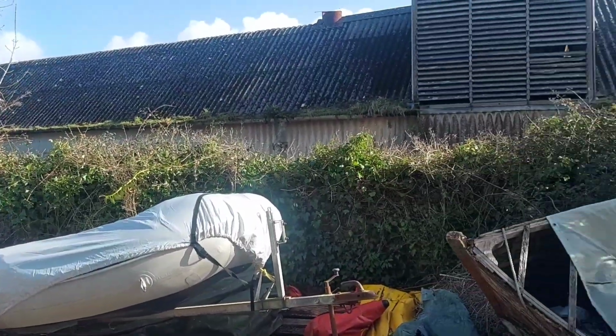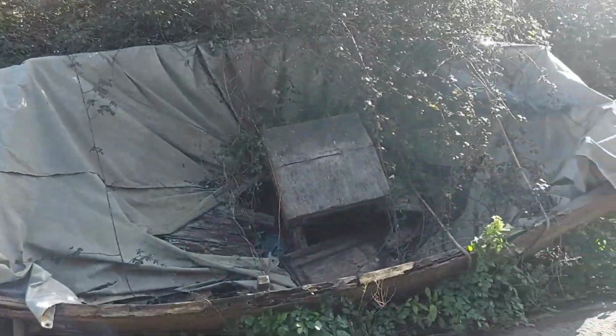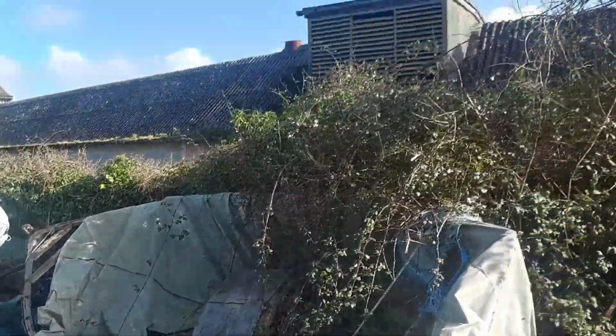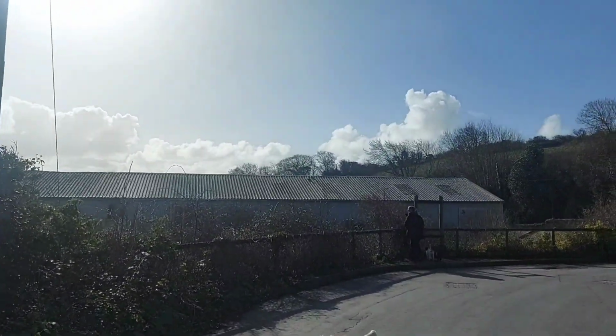Just walking past the old shipyards now. Look at that ship there. Look how old that is. I mean, it's an old boat really, not ship, but it's been sat there for a few years. Can't get over the weather today though. It's been fantastic.